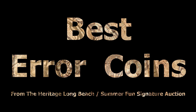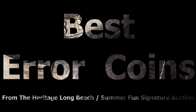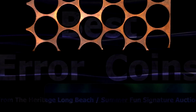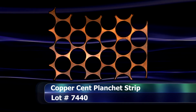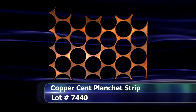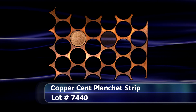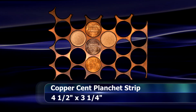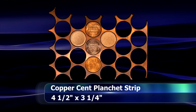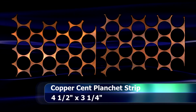A look now at some of the fantastic error coins featured at the Long Beach Expo Summer Fun US Coins Signature Auction. And let's start off with, well, not an error coin as such, but rather a byproduct of the coining process. And let's be honest, in any other manufacturing process, this would be considered scrap. But to coin collectors and numismatists, this copper planchet strip is a fascinating insight into just how coins are made.